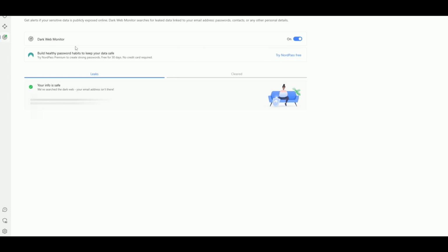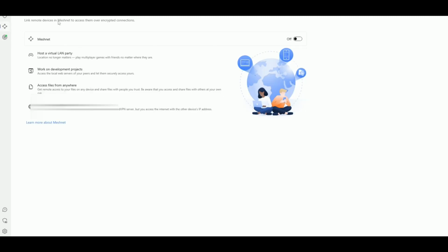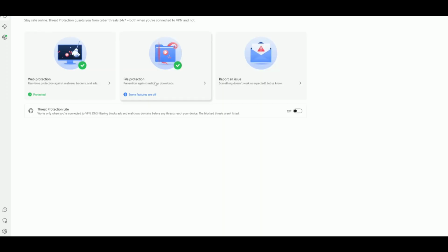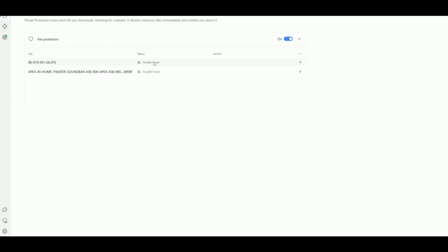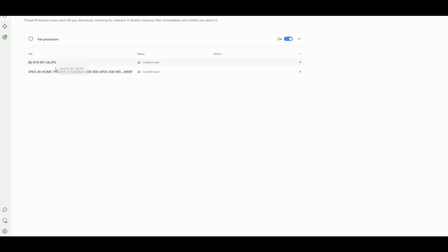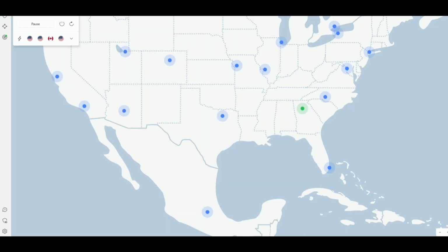And you can have NordPass, they're offering that. I don't really use password saving sites. You can do file protection or prevent malicious downloads. And it couldn't scan, obviously, because these are Bluetooth, the Apex. But yeah, these are kind of the features that Nord has.